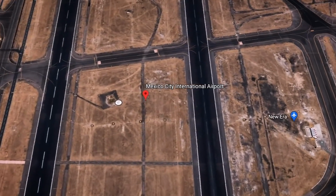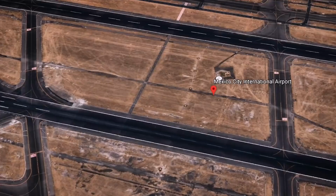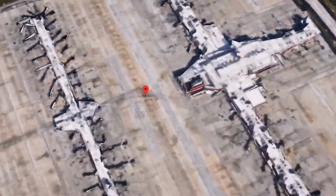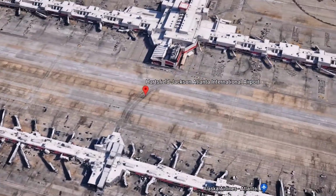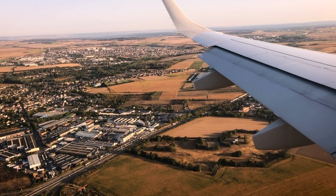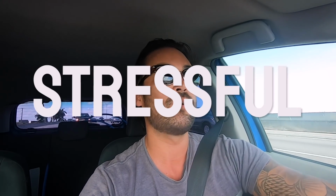And then from Mexico I tried to fly into the States again. So I stayed the night in Mexico airport. In the morning I flew to Atlanta, and I tried to get through customs in the States again. And luckily, after a whole bunch of questions, they let me through and I made it into the States. But man, it was a stressful time. 6 different airports, 64 hours of traveling.